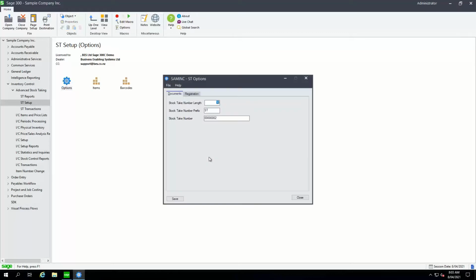So the first thing under the options here is our numbering scheme, the same sort of numbering configuration that we see in the other modules. The key point here is that this Advanced Stock Take is generating its own worksheet numbers. I'm sure you're aware in the standard one, you've got to type in some free-form text, which ultimately becomes the adjustment number, but with Advanced Stock Take, it'll generate its own numbering scheme, and the ST whatever number will become the adjustment number once you post the stock take.